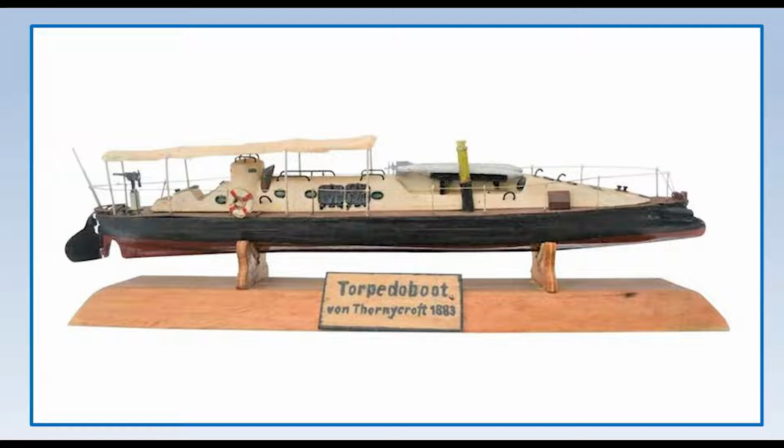I will then cover the improvement in torpedo design and performance from 1890 up until the end of World War I. And finally, Paul will cover the development of the torpedo boat up to that same time. Please note that we are concentrating here on torpedo boats and not on torpedo boat destroyers.